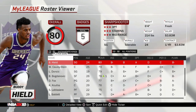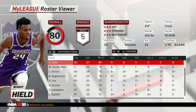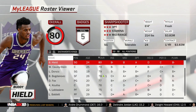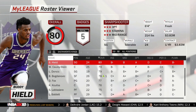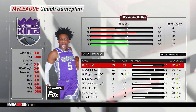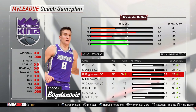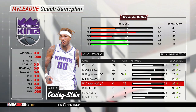Okay, so I think it's important to note that Luka Doncic would start at the shooting guard position, and Buddy Hield would probably be a 6th man off the bench. Buddy Hield actually played a lot of 6th man last NBA season, so I think he would definitely be okay with that. But this is what the starting lineup would probably look like: De'Aaron Fox, Luka Doncic, Bogdanovic, Labissiere, and also Willie Cauley-Stein to round out the starting 5. Extremely young team. All these guys are within about 3 years of NBA experience.